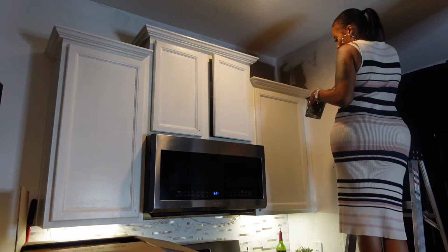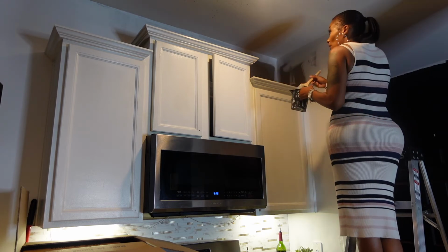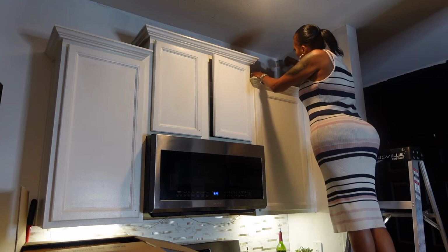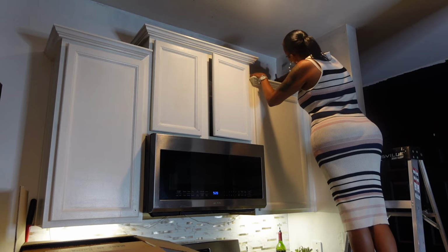So here I just wanted to get my painting finished in the kitchen. So I just went and did some touch-ups where the trim was and got the patches that I didn't finish before we left for vacation. So my goal for today was to at least finish the white paint.